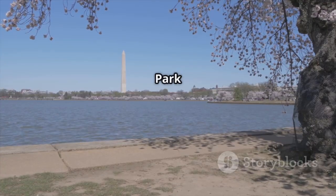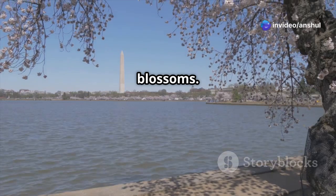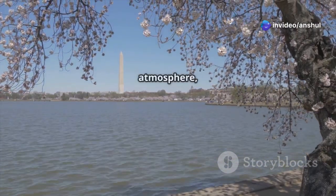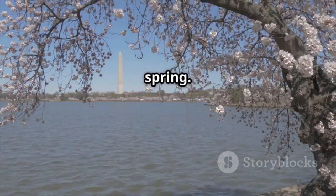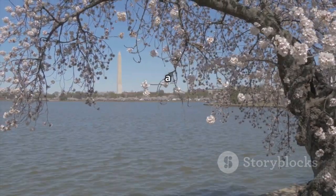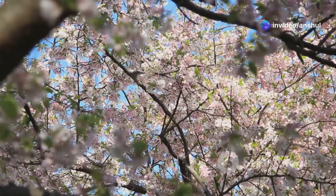Another hidden gem is Stanton Park on Capitol Hill, where you can enjoy a picnic under a canopy of blossoms. This park offers a more laid-back atmosphere, perfect for families and friends to gather and celebrate the arrival of spring. The cherry blossoms here create a magical canopy, providing shade and beauty in equal measure.